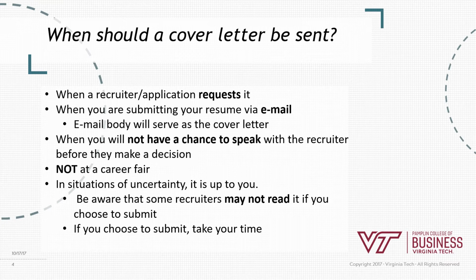You may also want to consider writing a cover letter when you're applying to a position online and you will not have a chance to interact with the recruiter face-to-face. In this case, there may be things that you want to share with the recruiter that you won't have an opportunity to unless you write a cover letter.